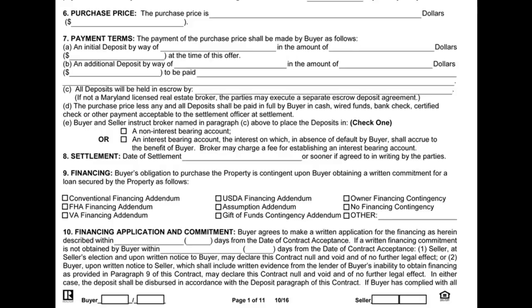Paragraph 8, settlement. This is the exact date for settlement or sooner if agreed to by the parties. In paragraph 9, financing, the various types of available financing are described. An addendum is required for the particular type of financing to be used.